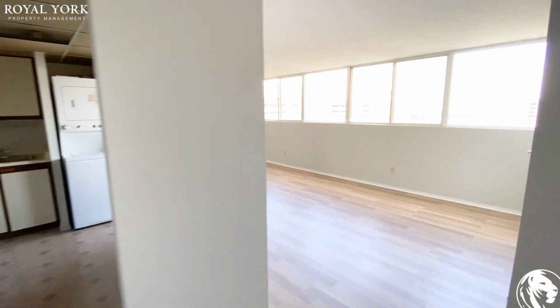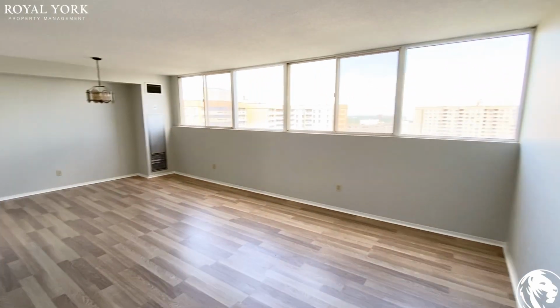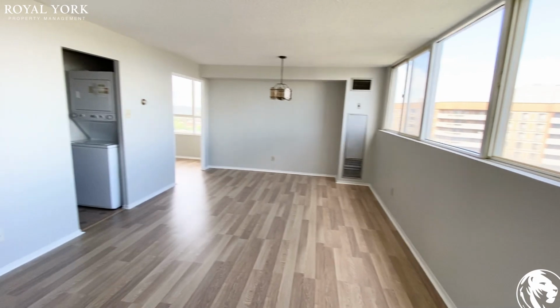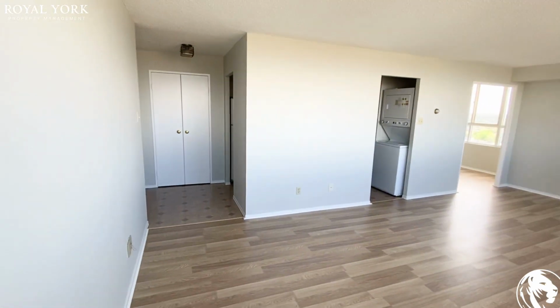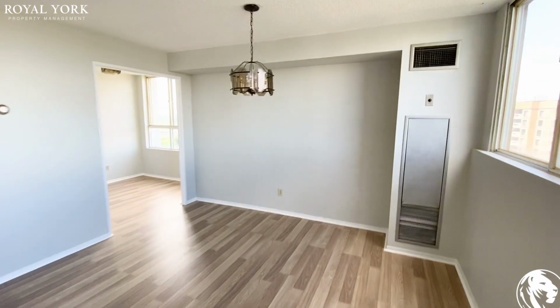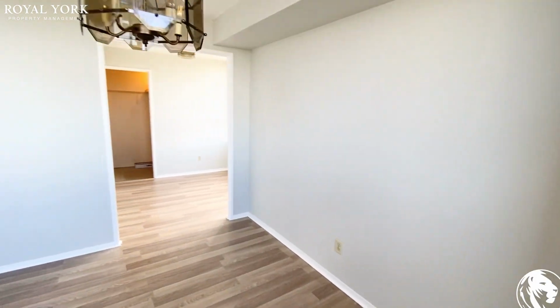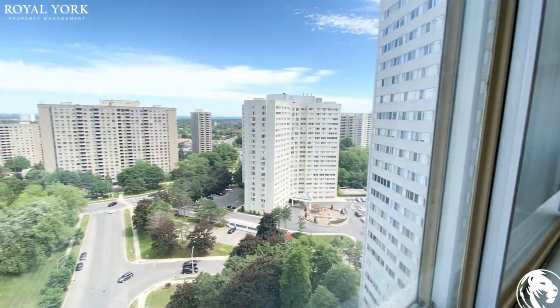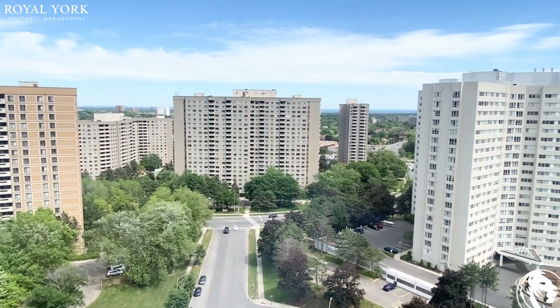This is a 1200 square foot two bedroom plus den. The den can actually be used as a bedroom as well. It's a large unit. Very large living space. When you come in, new floors, just painted. Nice dining area. It's a gorgeous view of the lake and the city.